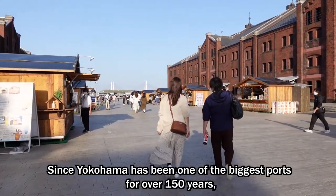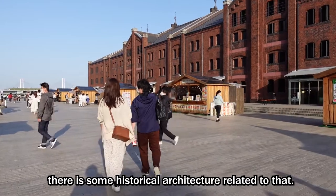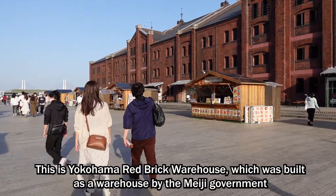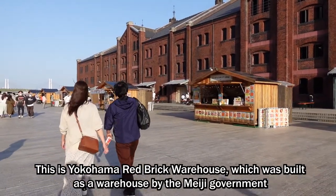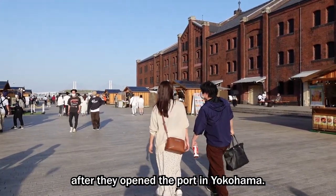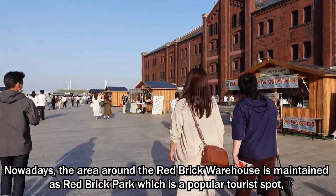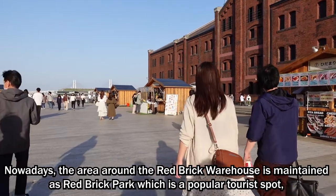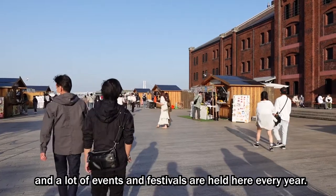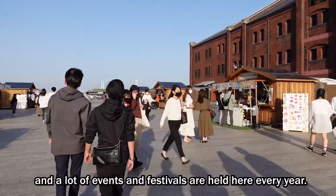Since Yokohama has been one of the biggest ports for over 150 years, there is some historical architecture related to that. This is Yokohama Red Brick Warehouse, which was built as a warehouse by the Meiji government after they opened the port in Yokohama. Nowadays, the area around the Red Brick Warehouse is maintained as a Red Brick Park, which is a popular tourist spot. And a lot of events and festivals are held here every year. In winter, because both times I came here.